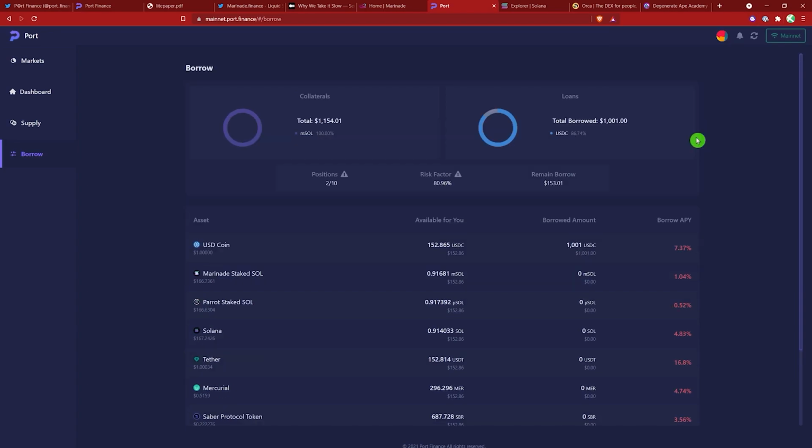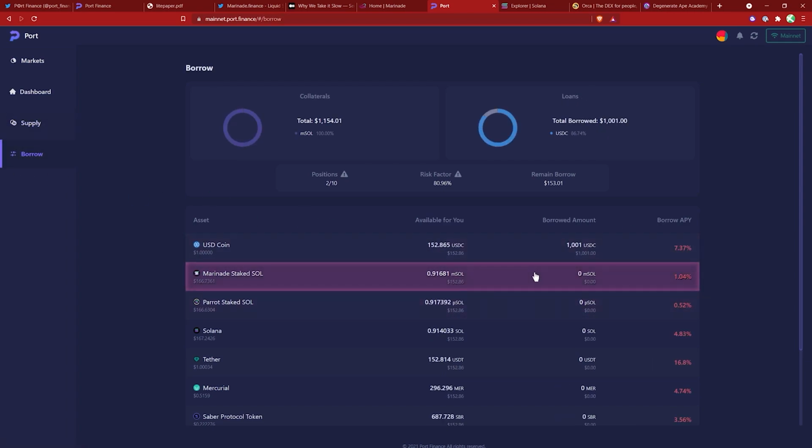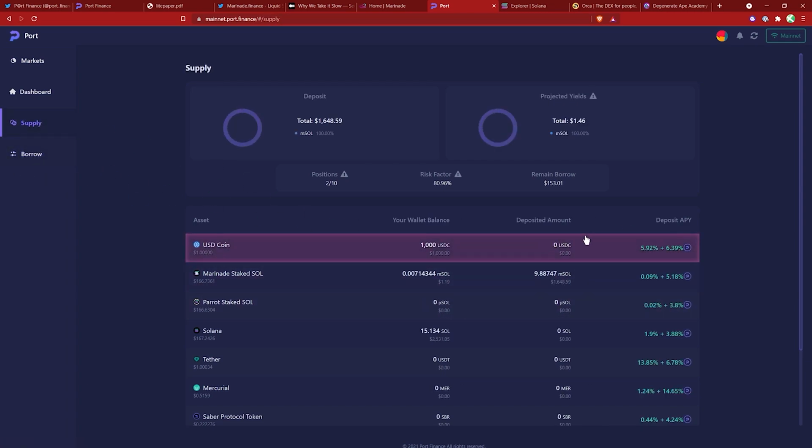In summary, Port.finance is a money market. So it has the option to, as we know, supply, earn interest, and borrow and pay interest. At the moment, we can liquidity mine, so we get that extra Port token, which is a governance token. It's certainly worth going into their Discord to have a look around for all that sort of information.